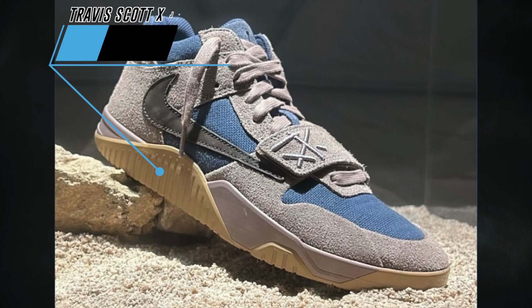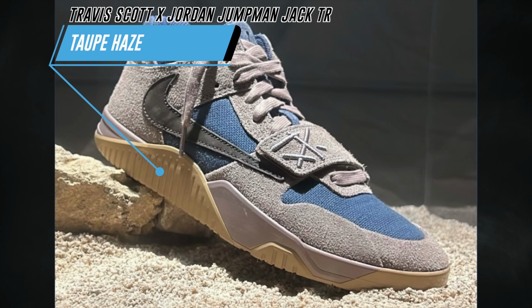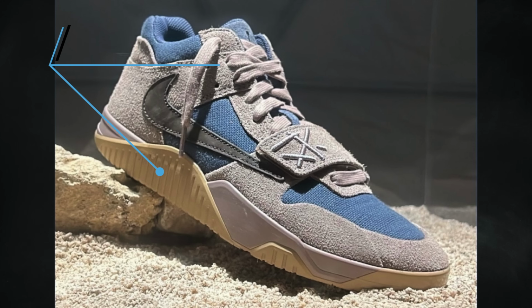Months, and I mean months ago, I leaked that we had an upcoming Travis Scott Jordan Jumpman Jack TR known as Taupe Haze. Now, Z and I did a mock-up, and we didn't know how it was going to look. We just put together a mock-up based off of the colorway, which is Taupe Haze, Sail, Thunder Blue, and Gum Light Brown. Now, they were supposed to drop on August 22nd. However, that day came and left, and we didn't get a release.